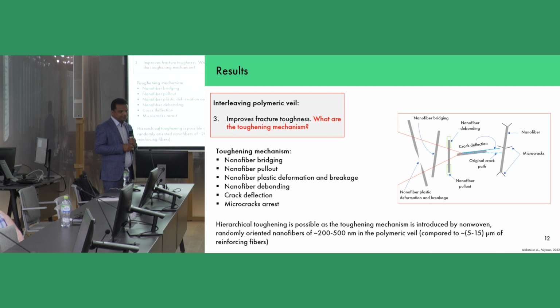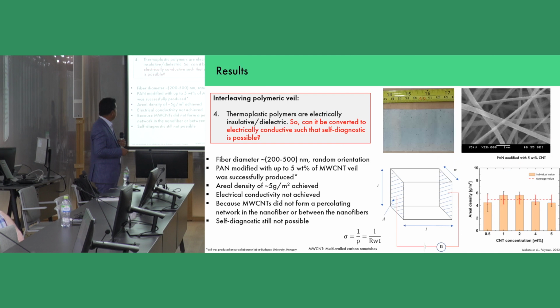reinforcing fiber. Along with this fiber bridging, other toughening mechanisms are pullouts, plastic deformations, debonding, crack deflection, microcrack arrest, and so on. And all of these toughening mechanisms consume a lot of energy and improve the fracture toughness, giving a higher toughness value in the final laminate. So, some experimental results in this direction.